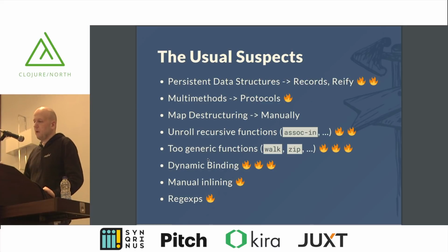The usual suspects. I just collected some of the stuff which I know that when you're writing normal Clojure, if you take care of these things, you can easily get many times faster performance. So persistent data structures are usually slow. You can use records or reified protocols. Multi-methods are also slow. You can use protocols instead. Map destructuring is slow in Clojure. You can do it manually. That's a small thing. Assoc-in and those recursive functions are also slow. If you have two assocs, just say assoc 1 and assoc 2 with a threading macro, it's much faster.